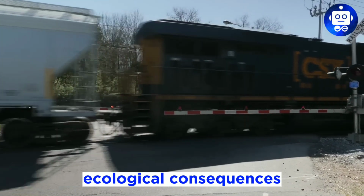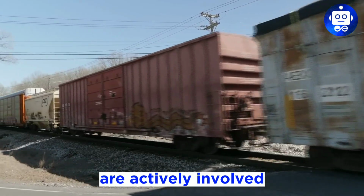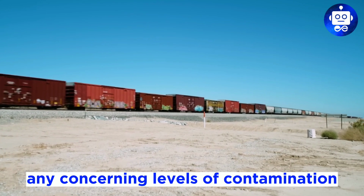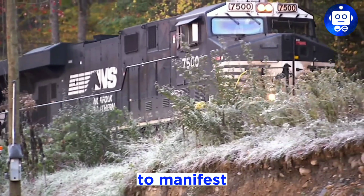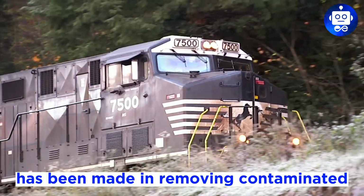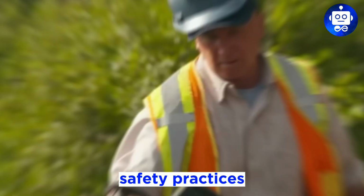The long-term ecological consequences and the effects on residents remain uncertain, but state and federal EPA agencies are actively involved in monitoring and cleanup operations. Air quality and water samples have not shown any concerning levels of contamination, although groundwater contamination may take time to manifest. Norfolk Southern has been ordered by the EPA to conduct the cleanup, and progress has been made in removing contaminated soil and water. The incident has prompted policy discussions and investigations into rail safety practices.